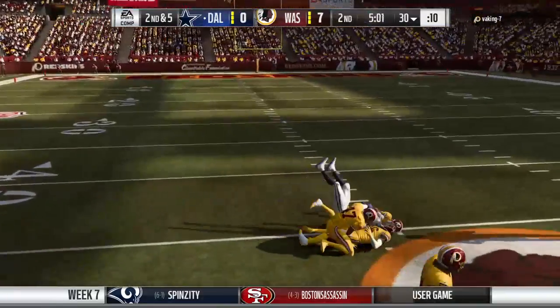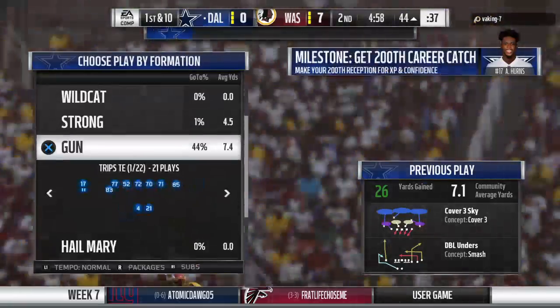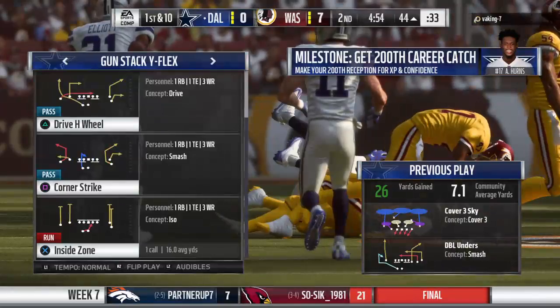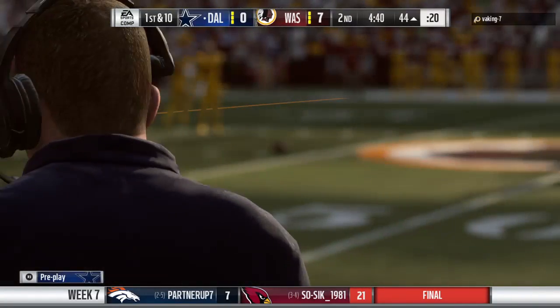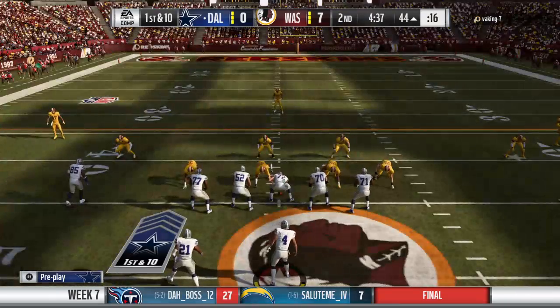He finds his target, Terrence Williams. And he's brought down after a good gain. A good pickup there, 26 yards. In Washington territory now. Here's 1st and 10 at the 44-yard line.